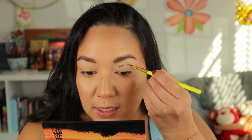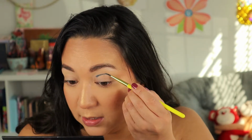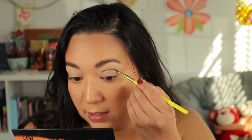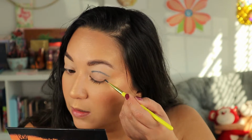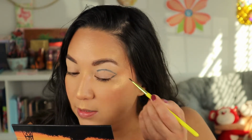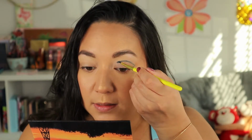So I'm using the shade, what is this called? Fair Dinkum. What I read is that it means something is truthful, not kidding. I would have never guessed that's what that meant. But I'm just drawing a line with this, and I'm going to connect a wing kind of thing. Ooh, I'm experiencing some fallout, which I'm not surprised by. And I wanted to draw it all the way inwards.